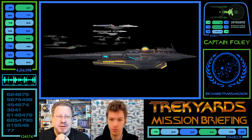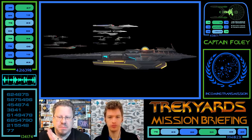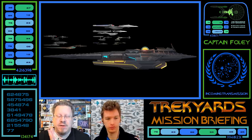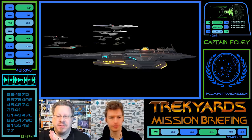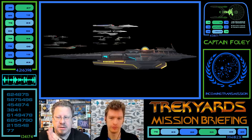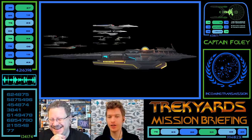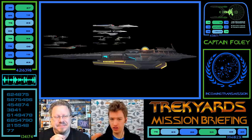I do like Dreadnoughts that are big, because we've talked about that many times. Some of the Federation ones are not so big as far as Dreadnoughts go. This one feels intimidating. It feels powerful. Personally, if I was the Emperor, I'd want to be on something like this as opposed to the Charon, just because this seems more armored, more protective, much more designed. Yeah, exactly. I could buy that if this was the Dreadnought.